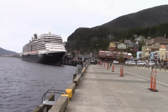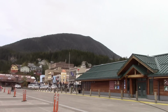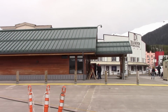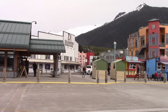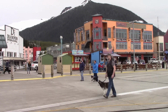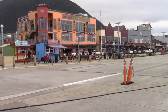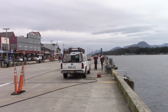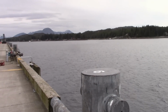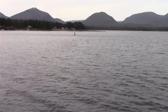Walking back to the boat here in Ketchikan. We're the only cruise ship here. See a little bit of the town here. All the tourist shops, the same old stuff we've seen in Juneau and Skagway. Snow on that mountain up there still. This is where the other cruise ships dock when they're in. I think they get 3 or 4 in here at one time. But we're the only one today.